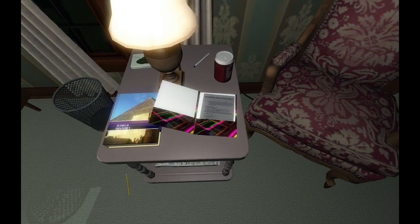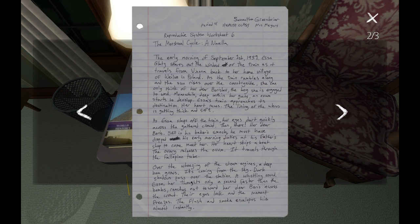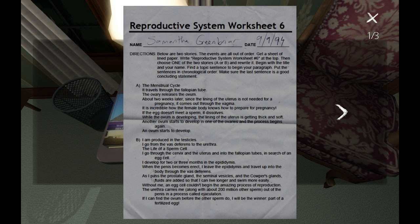Open folder, read assignment, reproductive system worksheet 6. Below are two stories. The events are all out of order. Oh my god, please. Hold on, hold on. This is funny. They're out of order. Choose one of the two stories and rewrite it. Begin with the title. Okay, so what did she rewrite? Oh my god. She rewrote the menstrual cycle, a novella. Of course I gotta read this. Okay, so one's for girls, one's for guys. Whichever one you know more about, you can write about.